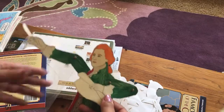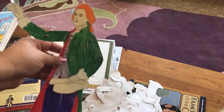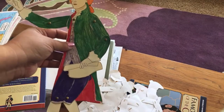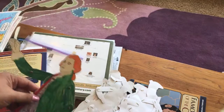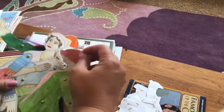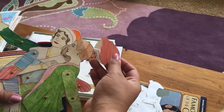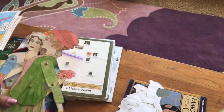I had one kid who absolutely despised coloring, so we always printed out the pre-colored ones. No reason to make it hard, school's supposed to be fun, right? Learning is supposed to be fun. But man, they would play with these for hours, and as you can see, we've still saved them. And they would just reenact all kinds of stories from Story of the World, or from wherever they were learning. So lots of fun with that.